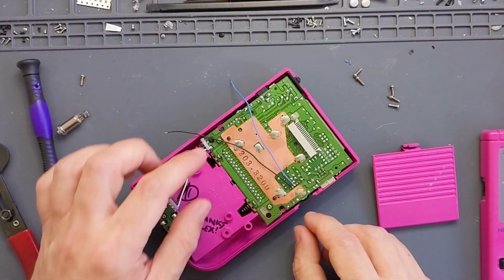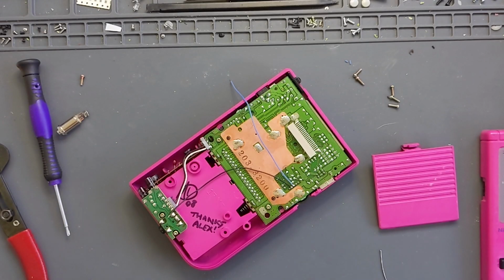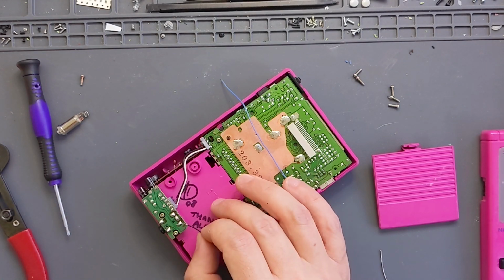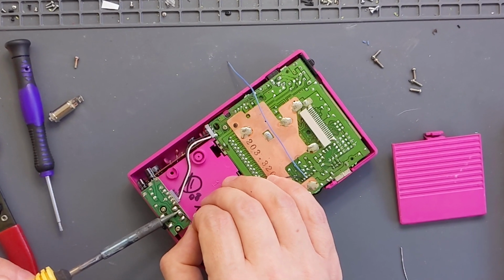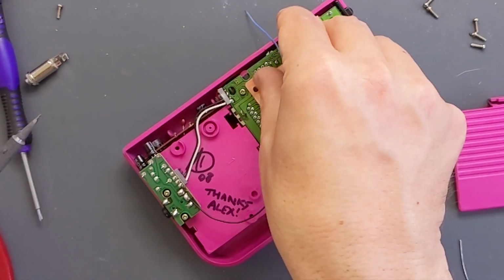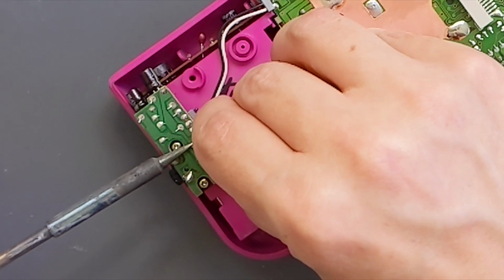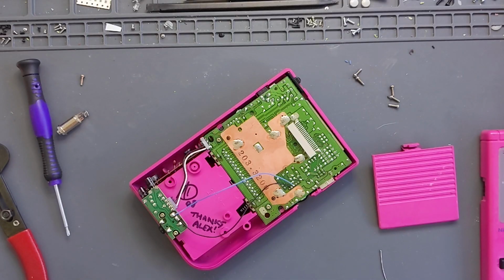Then I'll bring those down. So the middle one is the right signal, and the leftmost one is the left signal. So the right, which is this one here, is going to go onto there. So I'll just reheat the big blob and put the wire in place, hold it steady, and that's good to go. My left into the leftmost one, heat that, I got that in place, and then that is done.